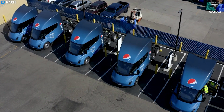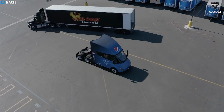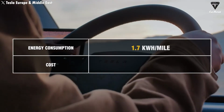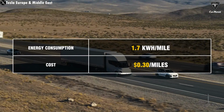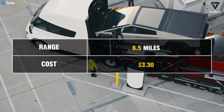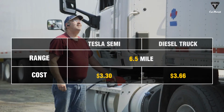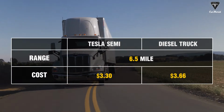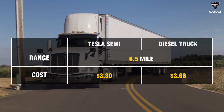Tesla Semi has been tested by real customers such as PepsiCo, DHL, and Saya, who have confirmed that its energy consumption is remarkable and aligns with Tesla's claims. The big rig only uses 1.7 kilowatt-hours per mile, equating to an operating cost of $0.3 per mile. This means that for a 6.5-mile drive, the driver spends only about $3.30 based on current electricity prices. In comparison, a typical diesel truck requires about 1 gallon of fuel for the same distance, and with fuel prices reaching up to $3.66 per gallon, the operating costs would be significantly higher.